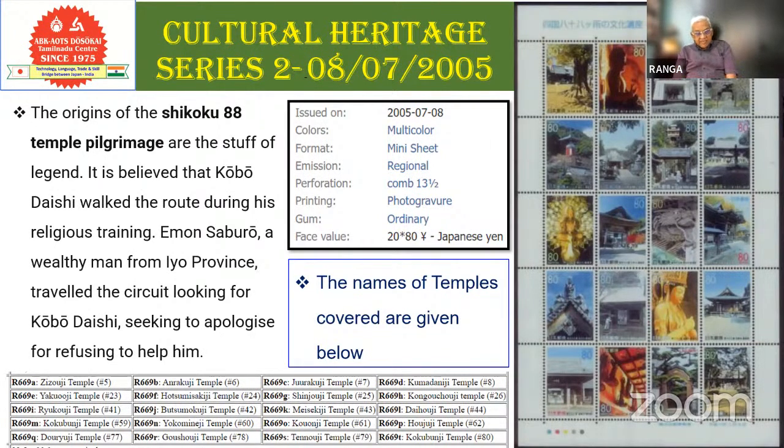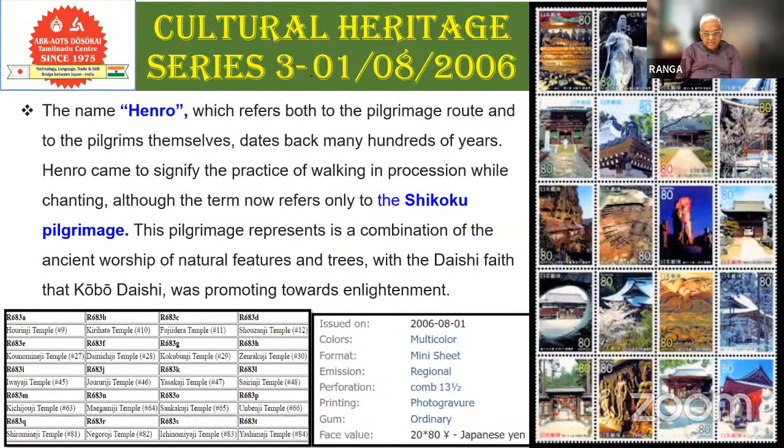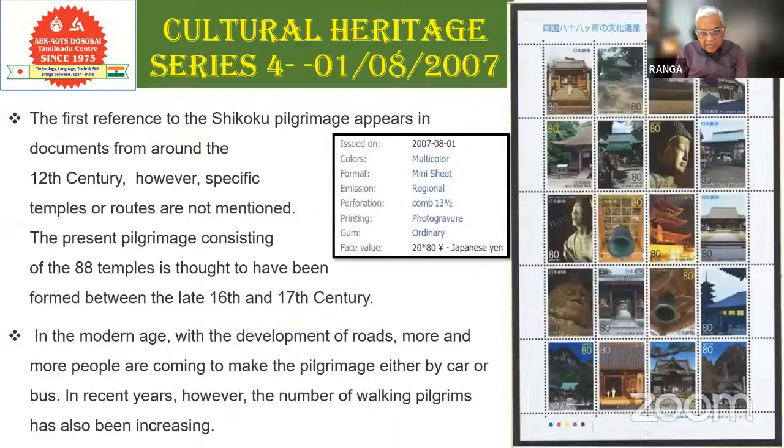This set, the second set, was released on July 8th, 2005. Again, 20 stamps. The previous sheet also has 20 stamps, and that was released on August 1st, 2006. And then this one, August 1st, 20 stamps.